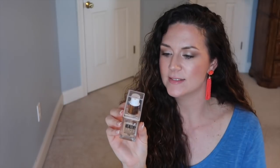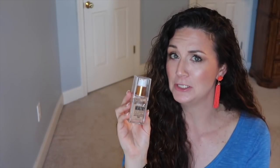I don't want anything heavy on my skin. Gosh, it's really good stuff. This is actually, I think, my first CoverGirl foundation ever, I want to say, and I'm really impressed. So if you're looking for a new drugstore foundation, try out this CoverGirl Vitalist Healthy Elixir. I think it's really good stuff.